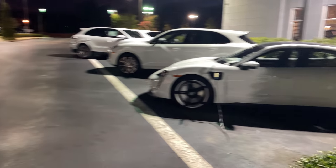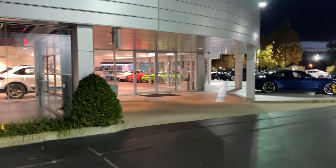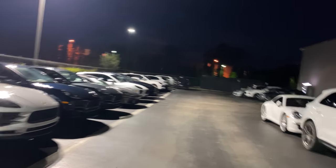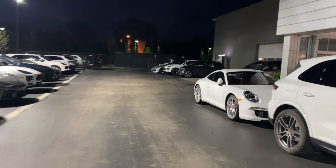Look at all these nice Taycans they have here. Very nicely spec'd cars, beautiful 992s inside. Another Taycan, that Taycan was here when I was here a few weeks ago. A friend here was looking at Taycans. And we're gonna charge the i3 up to 50%. Should only take another 2 or 3 minutes. Very quick charging curve to 50%, then it tapers.